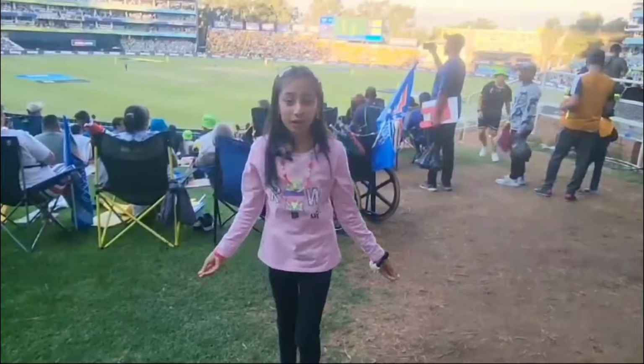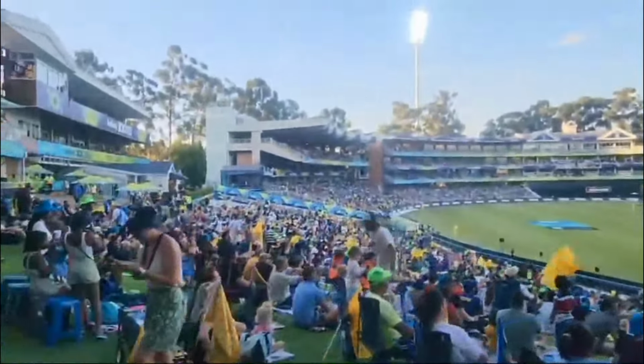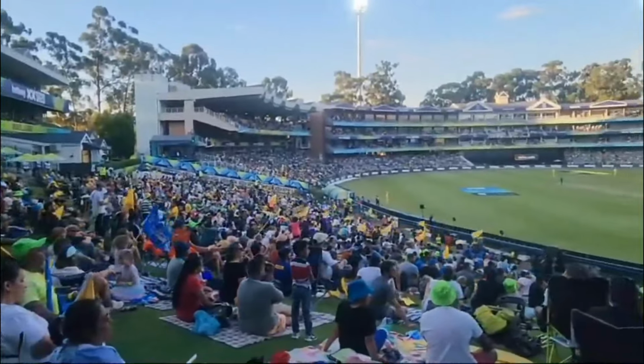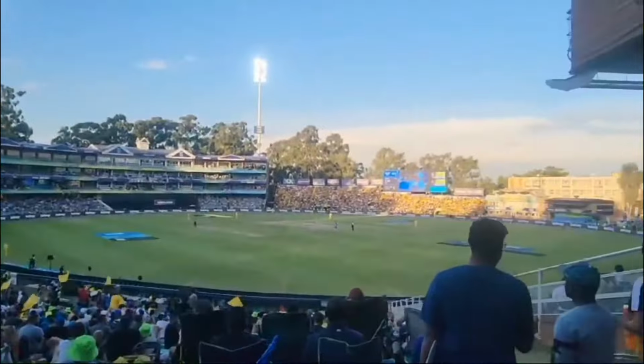Yay! Look at the audience over here. There are so many people. Well, it's awesome with these people. The African people are amazing.